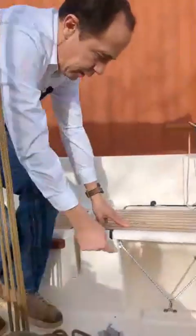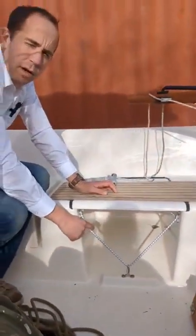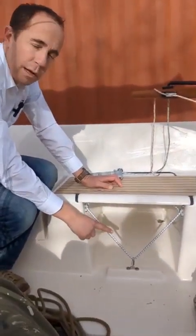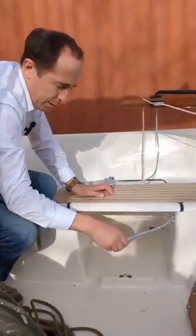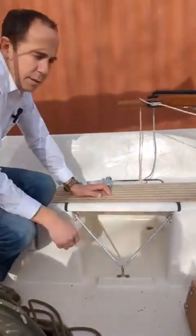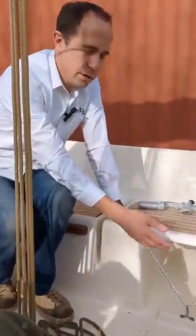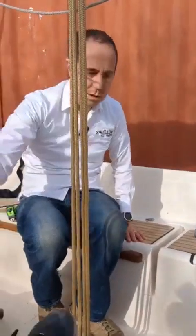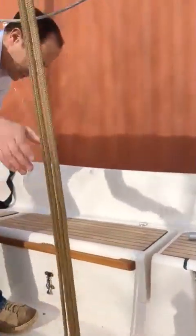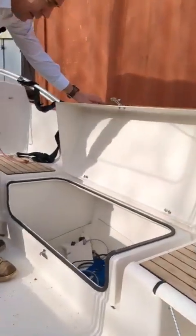Under here, we've got a space for a petrol tank. At least 12 litres will go in there without any problem. So you unhook that and put your petrol can in, and that will feed your petrol engine. If you are running an electric engine, you could use that for fender storage, which otherwise has to go in here or under here. So if I show you, this is the smallest locker, this one on the starboard side.